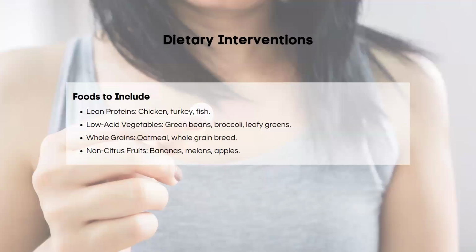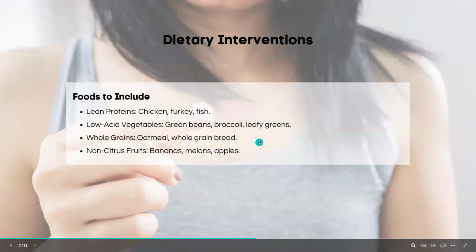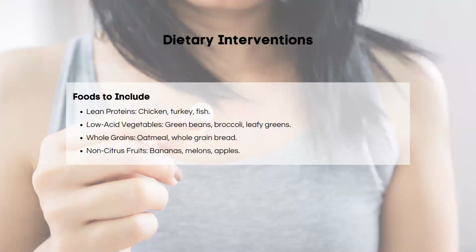Ooh, let's go back to citrus. So people usually will be like, oh, lemons are a citrus, it causes acid reflux, I shouldn't have it. Lemon actually is acidic outside the body, but when it's consumed, like let's say you put it in water, it's alkaline. So let's say broccoli with lemon on it. Ooh, super alkaline. That's really great. If you are putting lemon in your water on a regular basis, alkaline. It's going to neutralize the acid in your stomach. So keep that in mind too. That's why people say to drink lemon water all the time, because it is very alkaline and we tend to be acidic. So whole grains such as oatmeal and whole grain breads, and then non-citrus fruits like bananas, melons, apples.